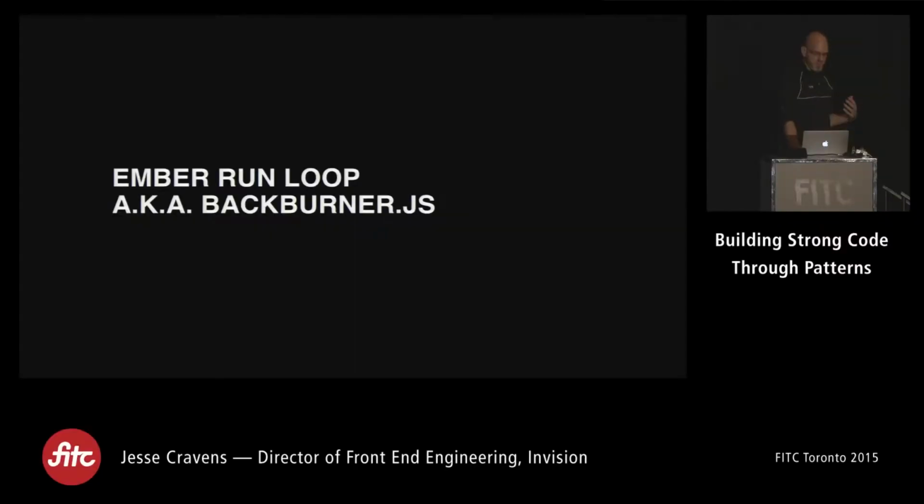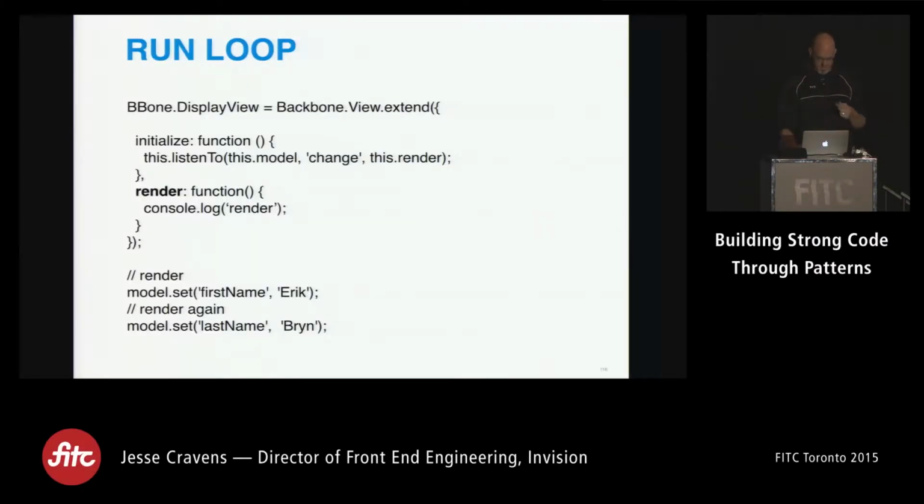So what I want to show you is how these frameworks handle that differently, starting with the Ember Run Loop. Whenever a change occurs within an Ember app, like a model set, the model changes, the data changes. This is actually Backbone here. This is to show how not to do it, because here, render would fire twice, okay?